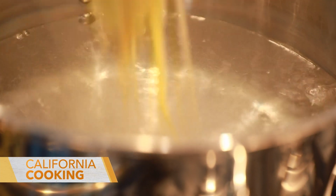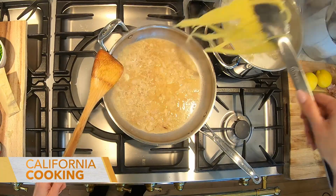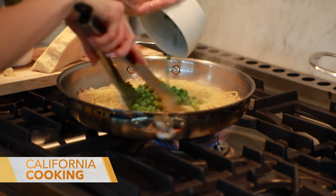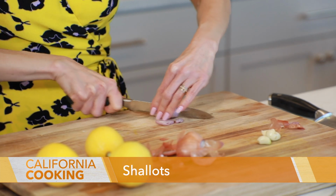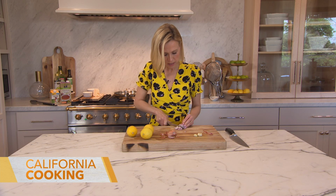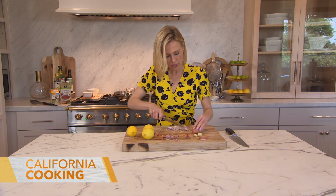And I really think creating pasta dishes is my favorite thing to make, where I just kind of go in there and whatever's in the pantry or the fridge, throw it in. That's my favorite way to cook. So I'm going to chop up a shallot as my base for this sauce. It's really quick. It all happens in one pan in the back, and we're good to go.